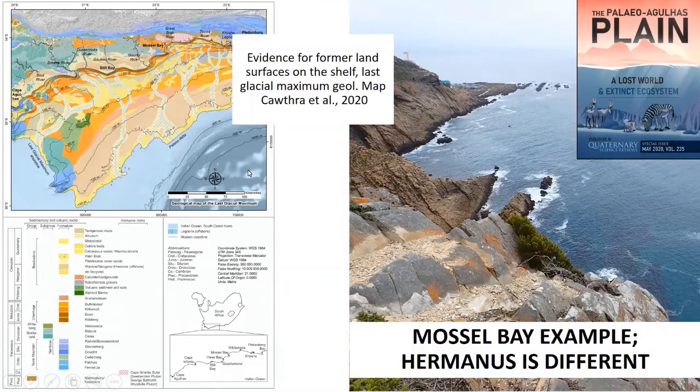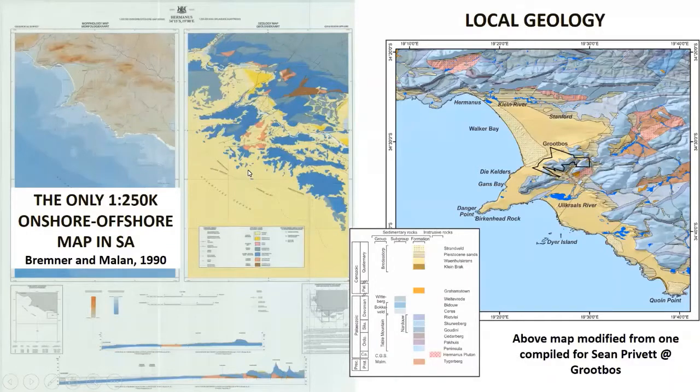Hermanus is different though. In Hermanus, in fact, the only 1 in 250,000 geological map that's onshore and offshore that exists in our whole country is from here. It was published by Bremner and Milan, and I believe that Jean Milan lives in this area again now. He did a lot of excellent work on the Cenozoic deposits around here, and also these map products and lithostratigraphy descriptions, which we still very much rely on today.